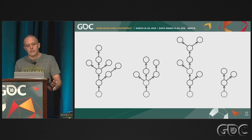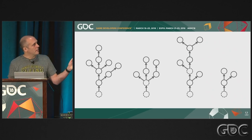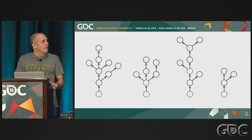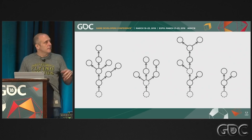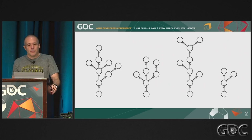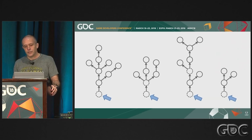So let's look at an abstract example. Here are several possible story trees. These are just like the trees that we looked at before. They could have anything in them. Maybe a couple of them are romance-oriented trees. A couple of them are family-oriented. It doesn't matter. And let's imagine that each of these trees has a meet someone new node at the start of it.